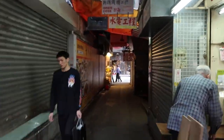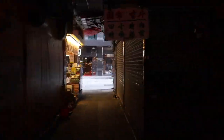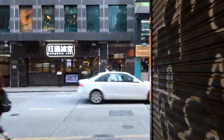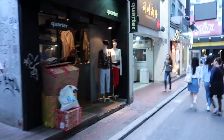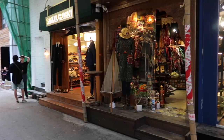I continue to wander in Tsim Sha Tsui after the massage. I don't have any specific places in mind. Here I am at the Rice Shopping Mall. I love coming here to do window shopping, since they have all local boutiques.